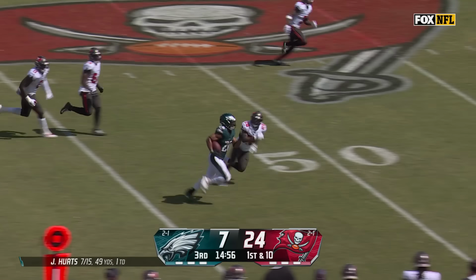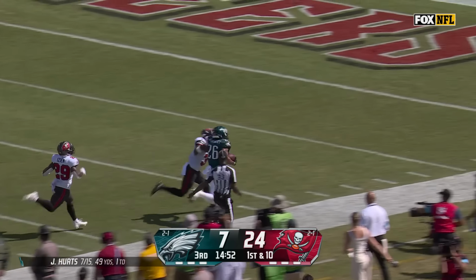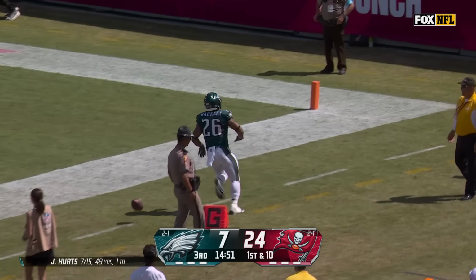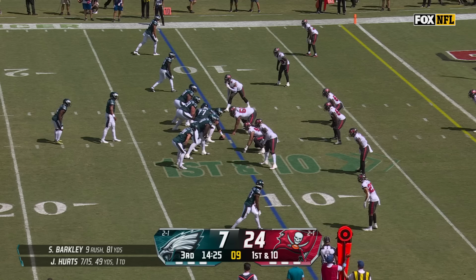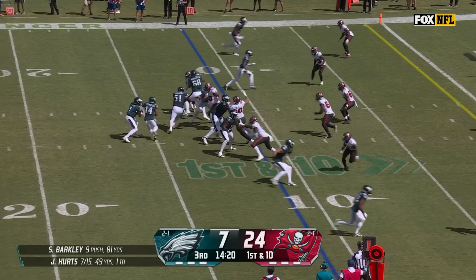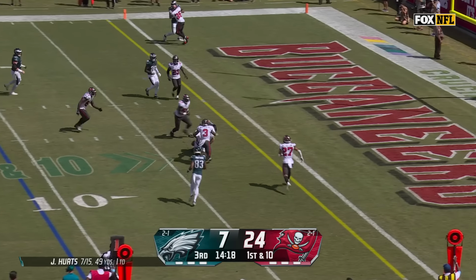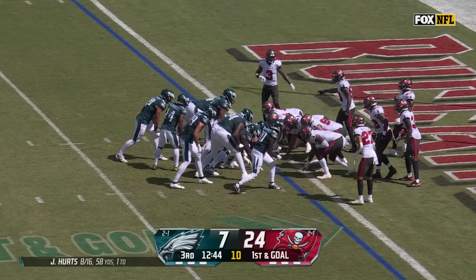Here's Barkley with a big hole, getting to the edge. Saquon Barkley, one man to beat, knocked out of bounds inside the 10. Wow, 59 yards to Barkley. They put it just outside the 10, at the 12. Hurts to throw on the slant. Goddard's got it. Taken down a yard short of a first down.